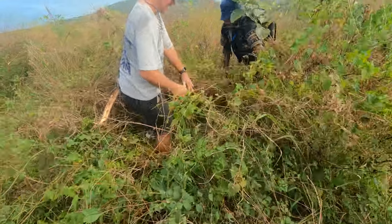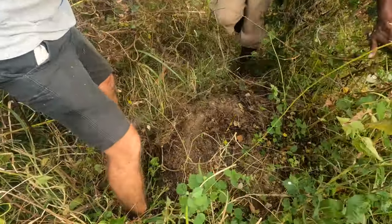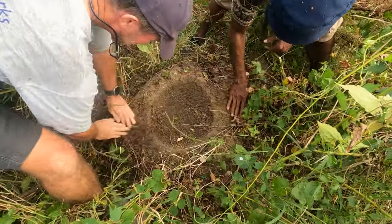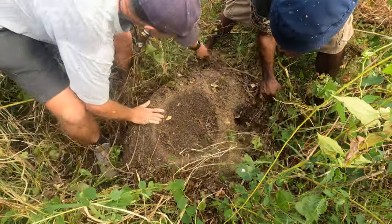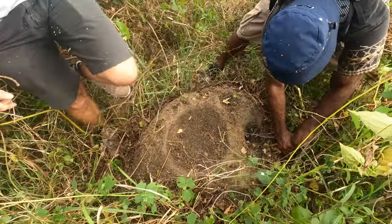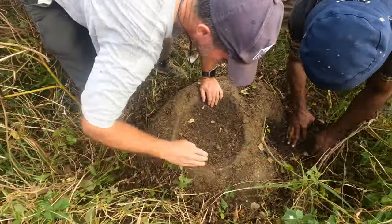Okay, success guys, we found one of those. Oh, here we are. Look at that, look at that. That is a beauty. Now, that's one of those stone mounds mentioned in the article, which could have been used for sharpening tools. Pounding and sharpening tools. But we're not absolutely sure, but this is one of those ancient stones, wow.